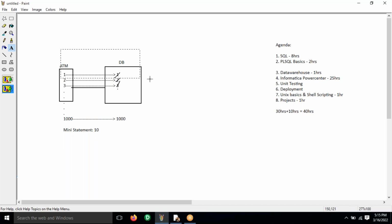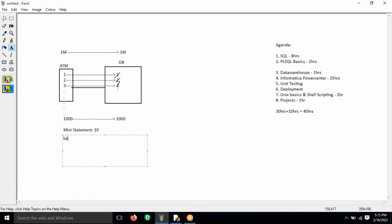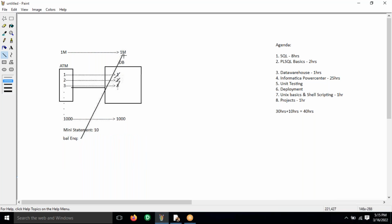Suppose the same user has made 1 million transactions in the last 1 year, and assume we have inserted all 1 million records in the database. The user, from the ATM machine or from different sources, has made 1 million transactions, and we have stored all of them in this database for that user. Today he has selected the balance inquiry option. In the ATM machine or front-end application we have a balance inquiry option. As soon as we select it, at the back it will connect to the database, and on top of the database some select query will execute.